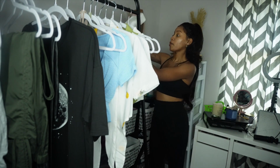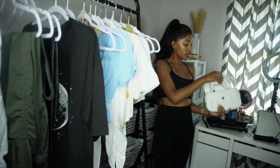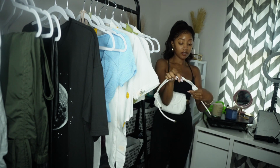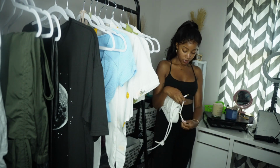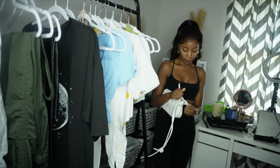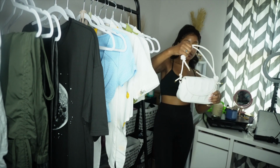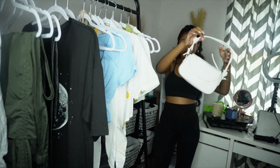The third and final purse is this white one. With this purse, the strap again comes inside the bag, but it has this really cute knotted detail. I'm gonna have to look online again to see how they tied it. I think they did it like this. I think this is how they did it, so I'm definitely gonna check the website just to see. Is that how they did it? I don't know. It looks a little funny, but you guys get the hang of it.